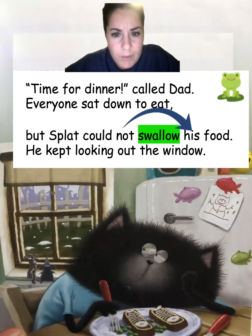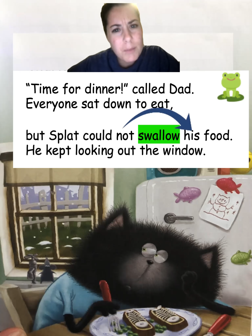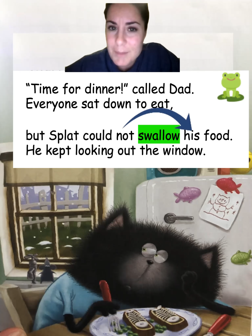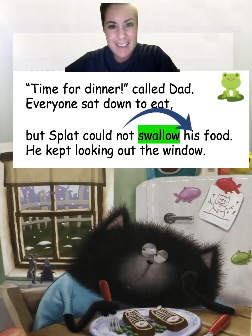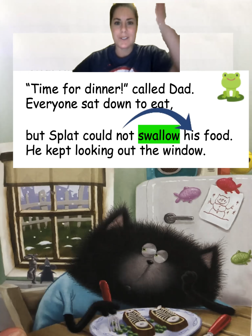Okay, let me just skip over this real quick because I think that's going to help us here. Skippy Frog. Okay, but Splat could not his food. So I would almost say chew his food, but that's not going to make sense because that's an SW. So he could not. What else do you do with your food? If you chew it and then you, oh, that would make sense. Yeah. Splat could not swallow his food. I think that makes sense, swallow, with that OW saying O at the end, right?